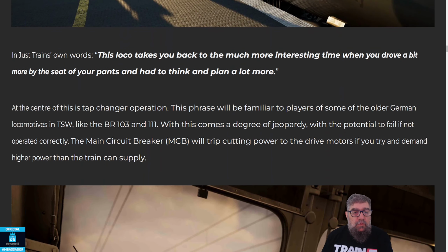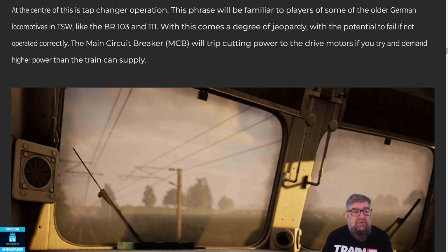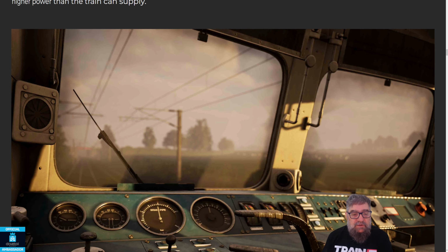In Just Train's own words, this loco takes you back to the much more interesting time when you drove a bit more by the seat of your pants and had to think and plan a lot more. At the centre of this is tap changer operation. This phrase will be familiar to players of some of the older German locomotives in Train Sim World, like the BR103 and 111. With this comes a degree of jeopardy, with the potential to fail if not operated correctly. The main circuit breaker, MCB, will trip, cutting power to the drive motors if you try and demand higher power than the train can supply.